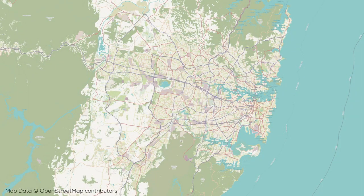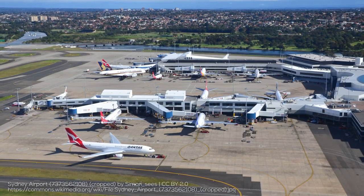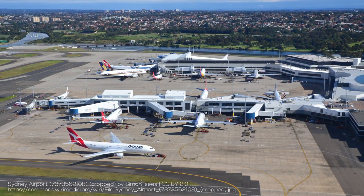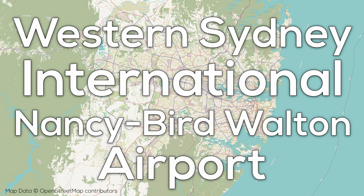Sydney's international travel hub is the Sydney Kingsford Smith Airport, which is Sydney's only major airport and extends out into Botany Bay. Unfortunately, while the location of the airport just 7 or so kilometers south of the CBD does make accessing it very convenient, this means it's hemmed in by development on all sides and thus has a curfew. Because of this, as well as broader geographic barriers and trends in growth, Sydney is building a new airport in the sprawling suburban area of Western Sydney, known simply, or not so simply, as Western Sydney International Nancy Bird Walton Airport.